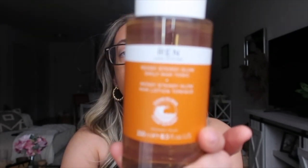Then one of the toners I have honestly been loving is from Ren Clean Skincare, and it is their Ready Set Glow Tonic. And honestly, it really has made such a difference in my skin. Because of the masks and stuff, I was breaking out a lot in my chin area. And once I started incorporating that into my skincare, I really noticed that all of the little blemishes and breakouts were going down.